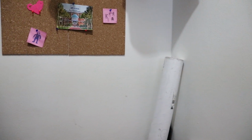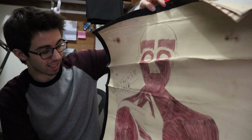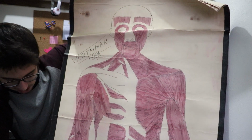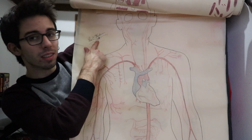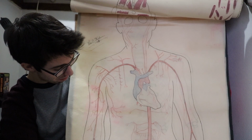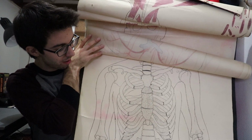This is probably the coolest thing here. So we're just gonna set up the tripod. Whoa. So in here I have some drawings. My great-grandfather was a dentist, and he drew some drawings of the musculature of the body, and then this is the arteries of the body. It's pretty cool because even almost 100 years ago, 91 years ago, they still had a pretty good understanding of where things were. And then this one is obviously the bones of the body.